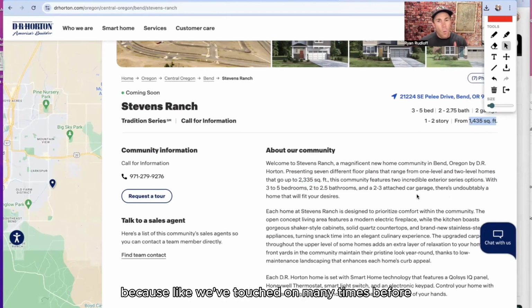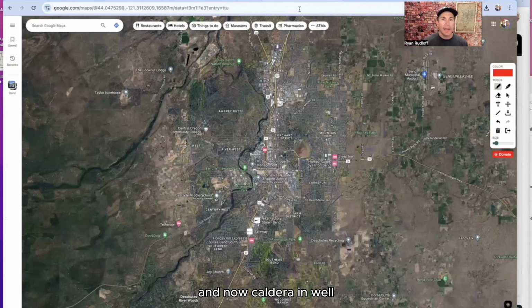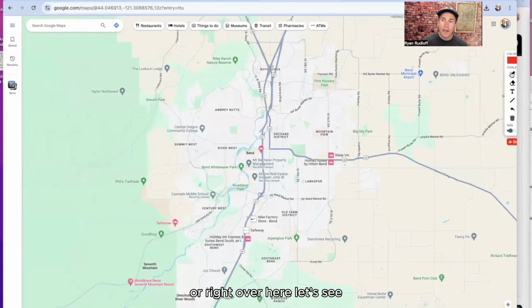Like we've touched on many times before, where does the new high school go whenever it gets installed? We've only had 4 of those in Bend over the last 100 years, but more recently we've had 2 in the last 25 years that have opened: Summit in 2001, and now Caldera just about 3 years ago. So this is an aerial view of Bend, and what we want to do here is give you an understanding as to where we're located. Summit High School is right in this region over here. We're right over here. Let's see.